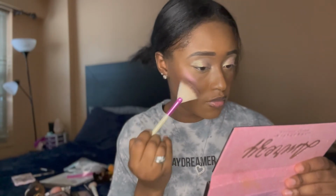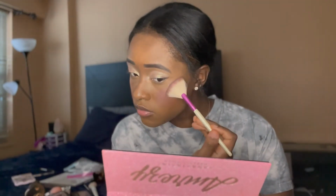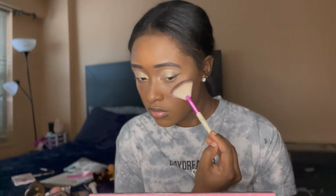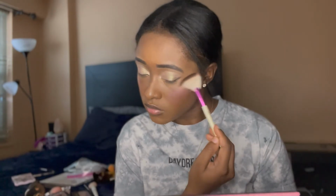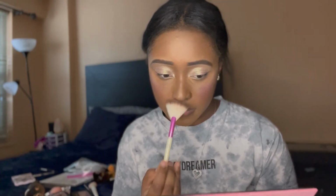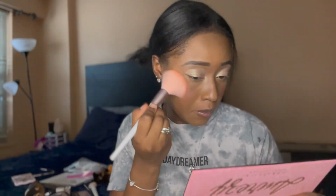Okay, period. And now I'm using the Anastasia Beverly Hills iridescent highlighter palette. I can't remember the name. That's the Sugar palette. There we go. See, I'm forgetting. I use the color Gumdrop. And you see how my eyes are iridescent. My cheeks gotta be iridescent too, baby. Like, come on.